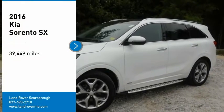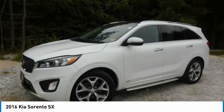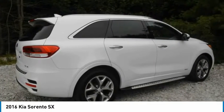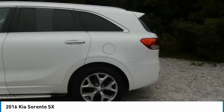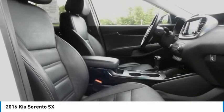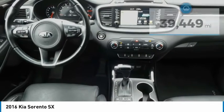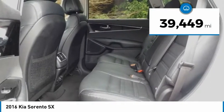You are going to love the 2016 Sorento. The Kia Sorento is a comfortable riding, powerful compact SUV loaded with impressive standard features. Take one look at its stylish, sleek design and you'll want to cross over to a Sorento. This vehicle has less than 40,000 miles.